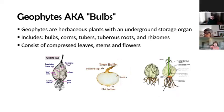Moving on to geophytes, also known as bulbs. So geophytes are herbaceous plants with an underground storage organ that can include bulbs, corms, tubers, roots, and rhizomes. They are compressed leaves, stems, and flowers, and these are just a few diagrams I found to show you sort of what the parts are.